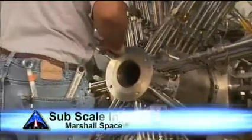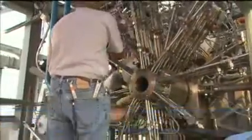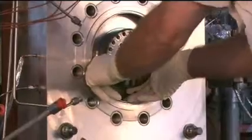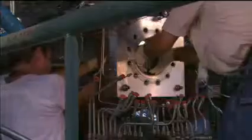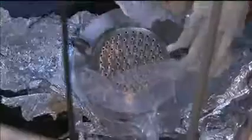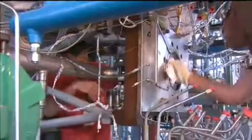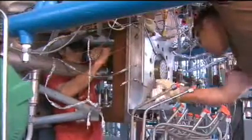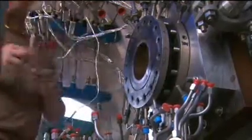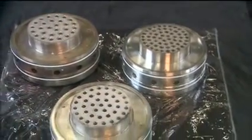Engineers working on the ARES-1 J2X upper stage and ARES-5 RS-68 core stage engines recently completed a series of tests on subscale injector hardware. This test series focused on modifications to the injector tips to improve performance. The series also sought to determine the optimal number of injector elements per square inch to provide the best balance of performance versus manufacturability and cost. Between February and April of 2007, Marshall engineers conducted 14 hot fire tests on 28, 40, and 58 element injectors.